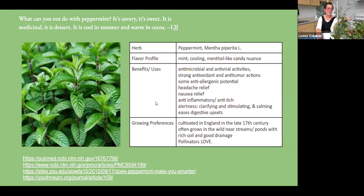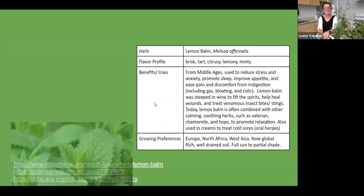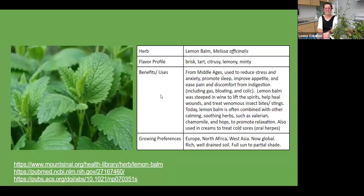And again, we grow a lot, but we use a lot. We dry it. We make tea out of it. We keep it dried for tea in the classroom. So we love peppermint. Okay, and the next herb is lemon balm.